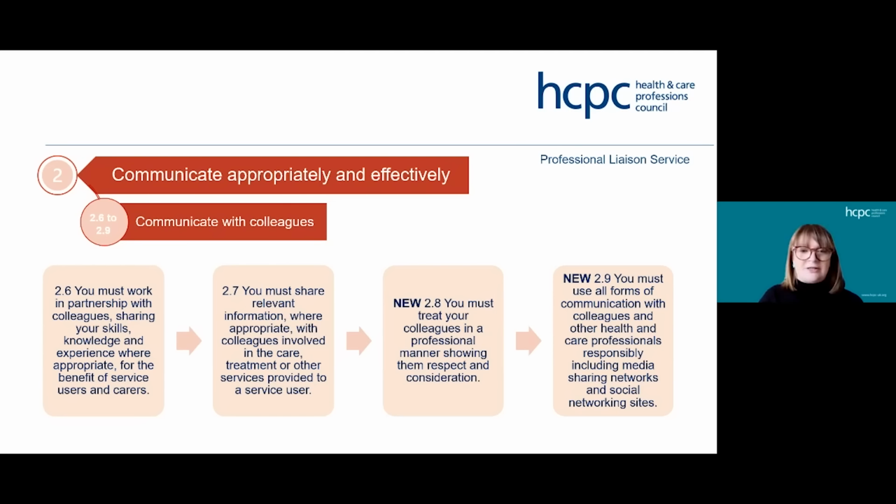Also, Standard 2.9 states that you must use all forms of communication with colleagues and other health and care professionals responsibly, including media sharing networks and social networking sites.